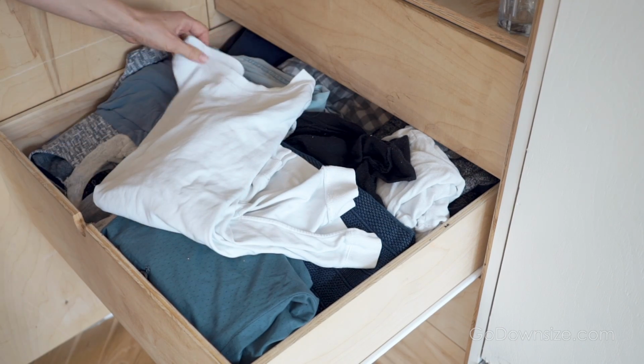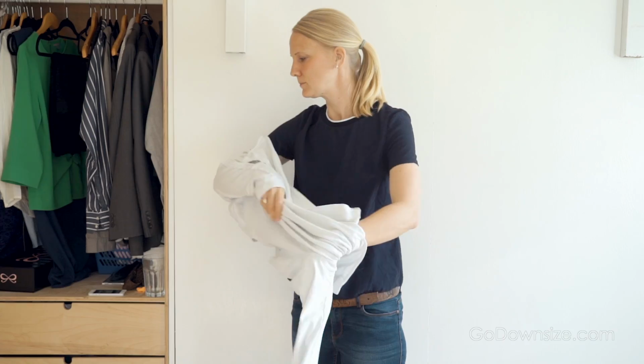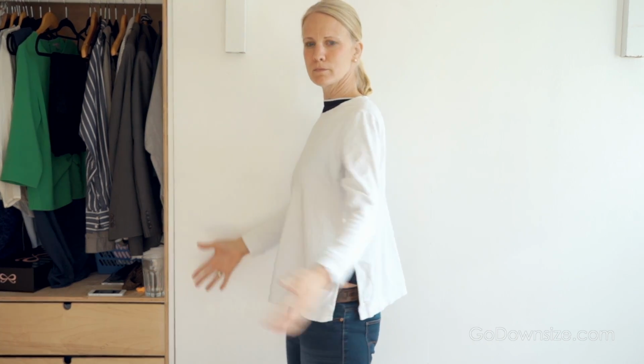This blouse is just way too big. It's just one of those things that I never really made it work. And I never really loved it. I got it and it worked for a period of time, and now it has to go.